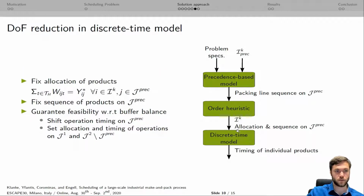And the result from the precedence-based model in terms of allocation and sequence are enforced via constraints in the discrete-time model, with fixed allocation of products by setting them equal to the allocation which has been determined by the precedence-based model, and this is the variable yij, the optimal solution of the allocation variables in the precedence-based model. In a similar manner, we fix the sequences of products on JPress.